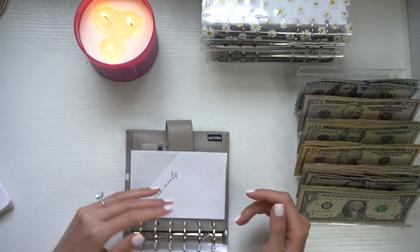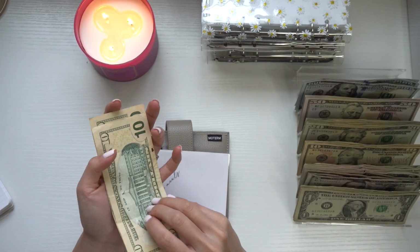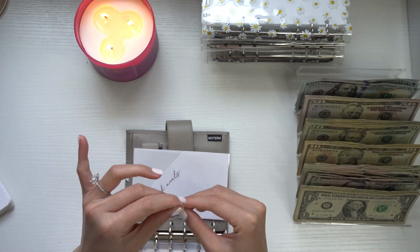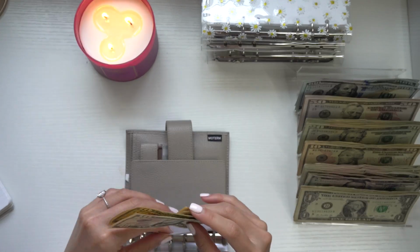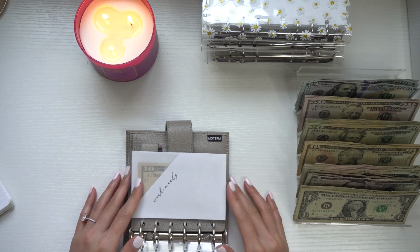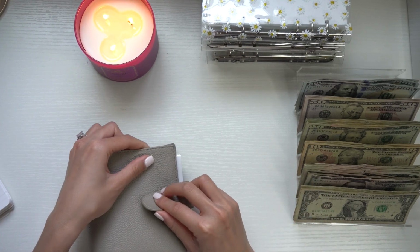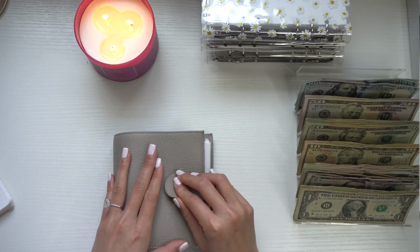Dining out isn't getting anything. Work meals is getting 2 10s. I'm actually filming this on my lunch break, so after this, I'm going to eat my lunch outside on the patio and continue work. So yeah, that is it for this bind for my wallet.